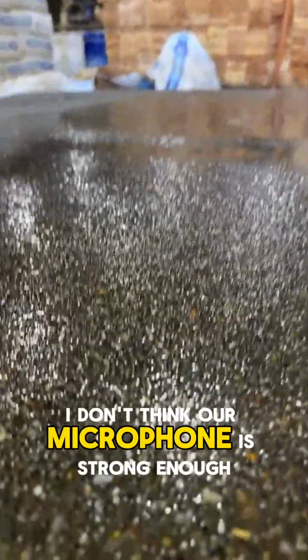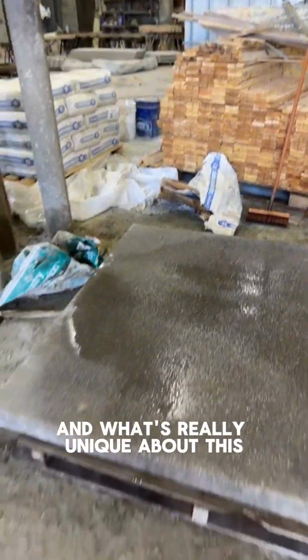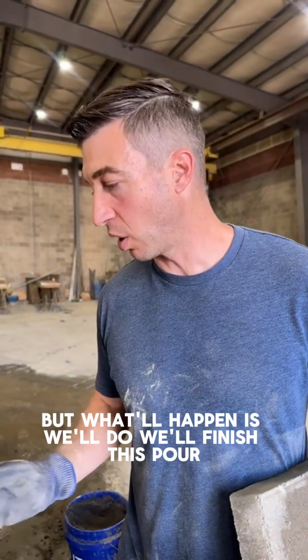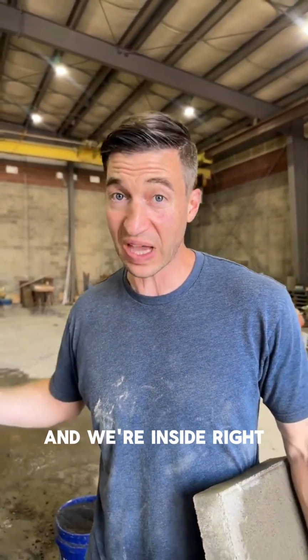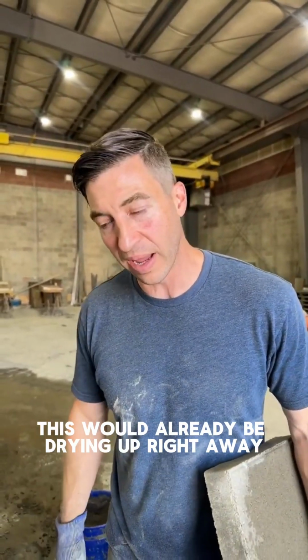I don't think our microphone is strong enough, but you can also hear suction noises as the water is being pulled into the surface there. And what's really unique about this, because the pore size is so small, you have the filtration capability, but what will happen is we'll finish this pour, we'll come back to this panel and it'll be dry. And we're inside, right? So if this is out in the sunshine, this would already be drying up right away.